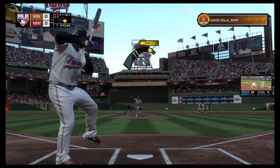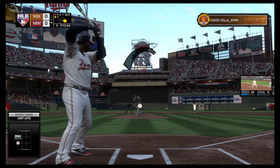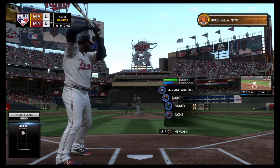1-0 count. Here it is. That's bunted by him for strike one. 1-1. Here's the 1-1 delivery. Takes a high fastball for a strike.